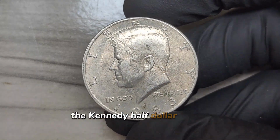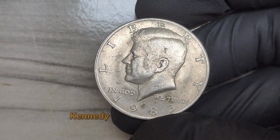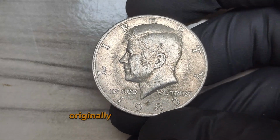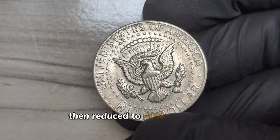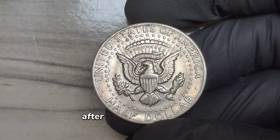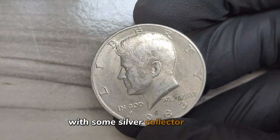The Kennedy half-dollar was first minted in 1964, right after the assassination of President John F. Kennedy. It was America's way of honoring his legacy. Originally, these coins were struck in 90% silver for the 1964 issue, then reduced to 40% silver from 1965 to 1970. After 1971, half-dollars were minted in copper-nickel clad for circulation, with some silver collector versions.